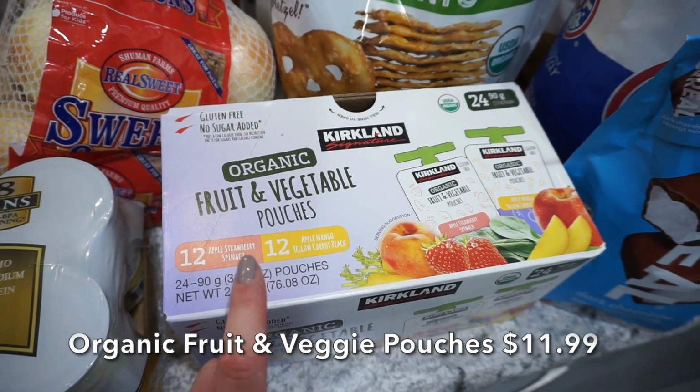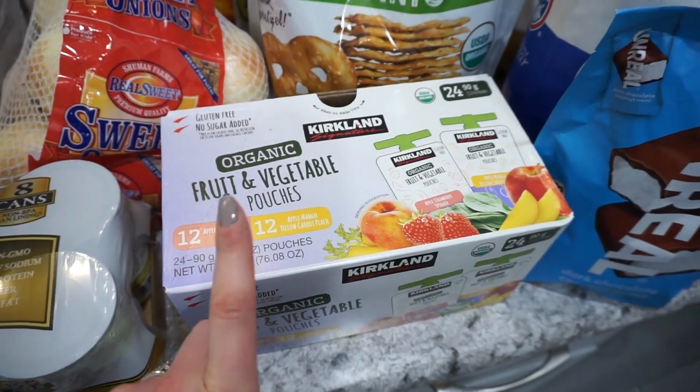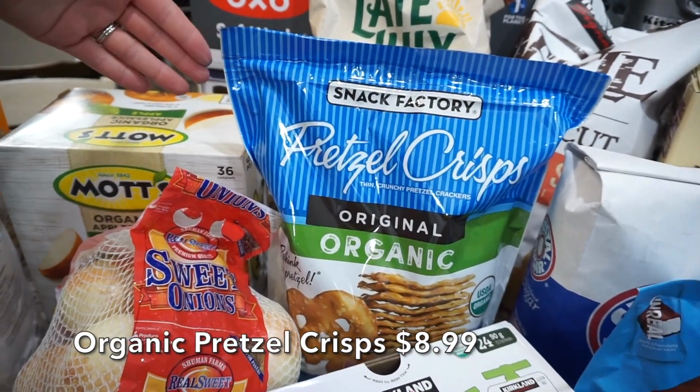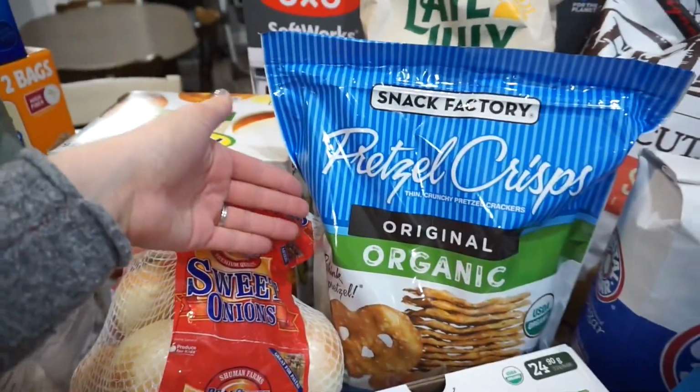More applesauce. I do like to have these pouches on hand. These are the fruit and vegetable pouches, so they're combined fruit and vegetables, which is really nice. This is something that I've been getting every single month. They're just the organic pretzel crisps, definitely a favorite in our house for myself as well as the kids. They're just a really tasty snack.